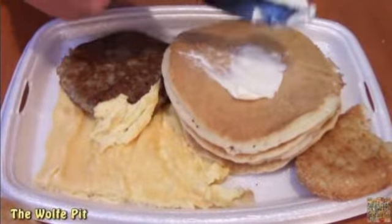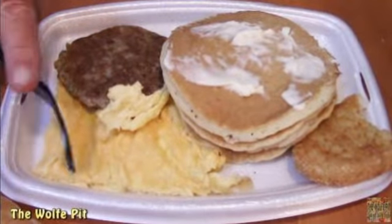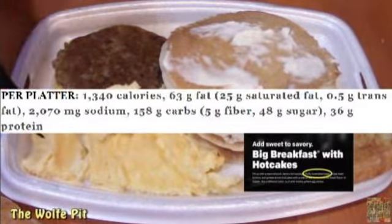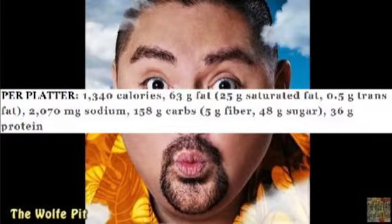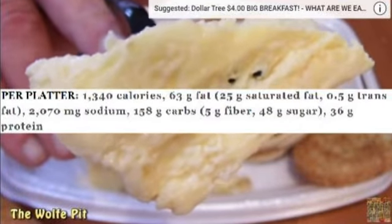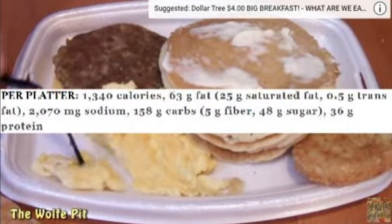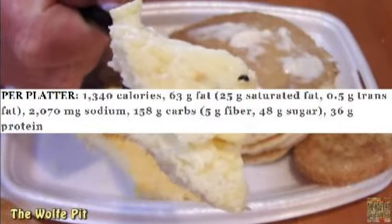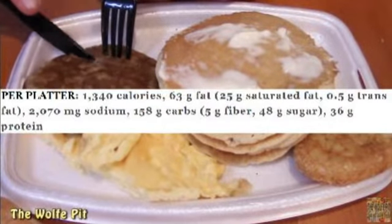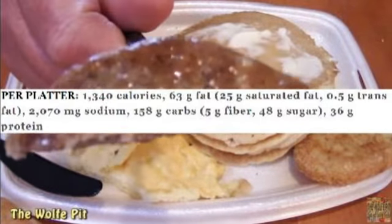In fact, if you're looking at the calories and nutrients, it's going to be about 1,340 calories, 63 grams of fat, 25 of which is going to be saturated fat, 0.5 of which is going to be trans fat, which is almost impressive how trans fat is included in fast food nowadays anyways. That's a really impressive one. 2,070 milligrams of sodium, 158 grams of carbs, 5 grams of fiber, 48 grams of sugar, and 36 grams of protein. So definitely this is not going to be one of the items that you want to do, for sure.